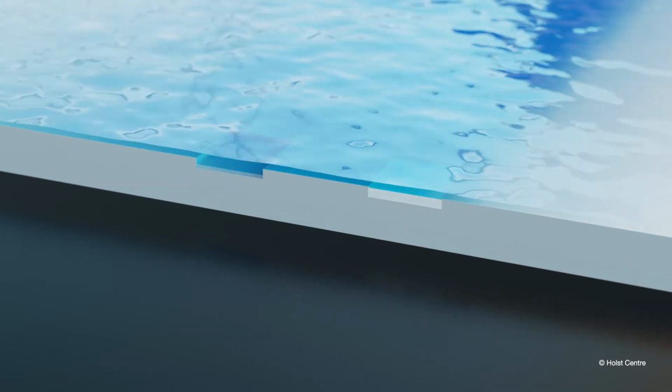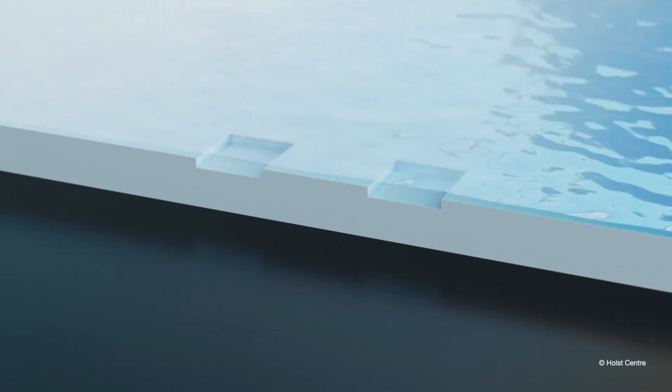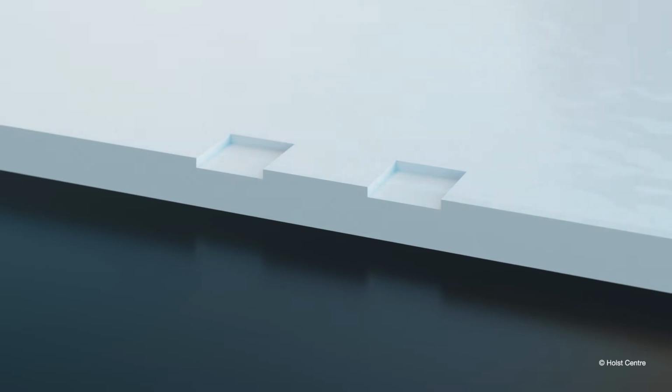With a high-resolution light engine, the material is selectively cured. Due to parallel processing, large areas can be cured at high throughputs. The uncured material is removed in a cleaning step. Highly precise cavities are left for circuitry, vertical interconnects, and placing electronic components.